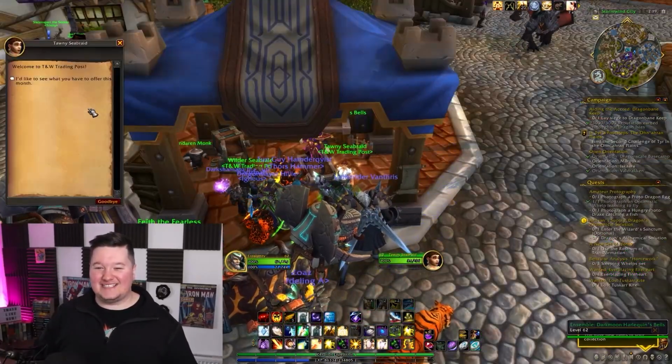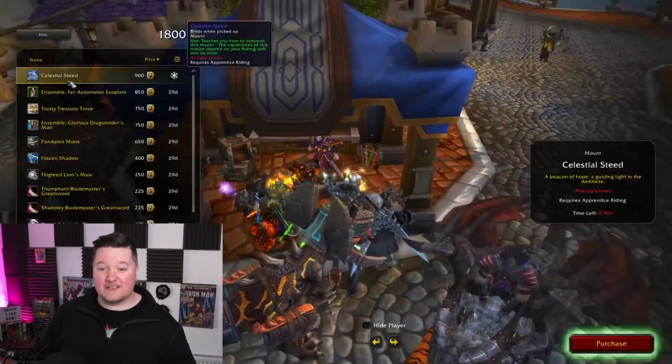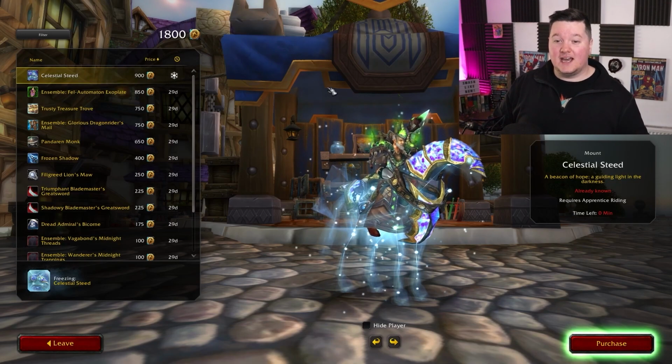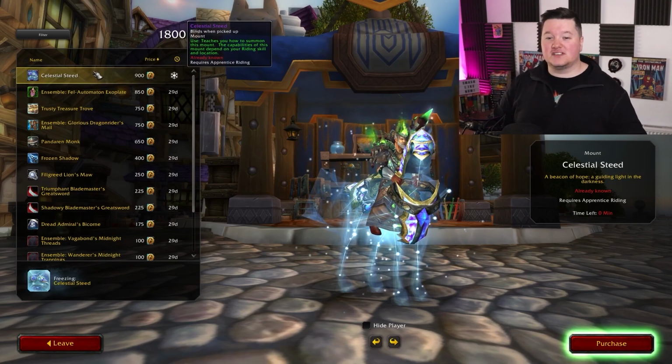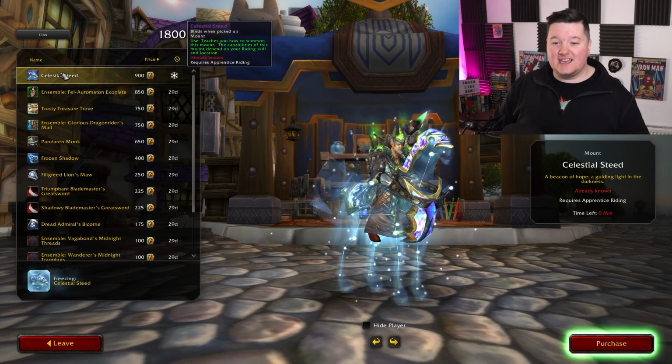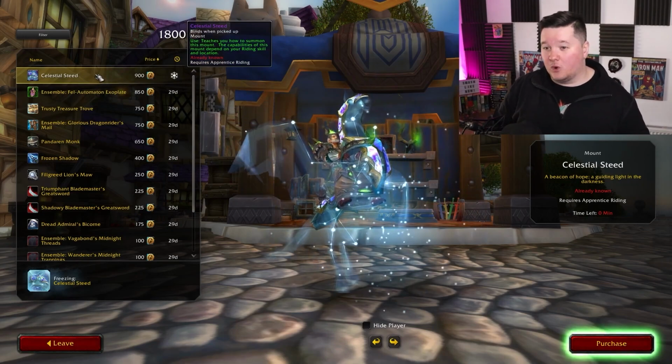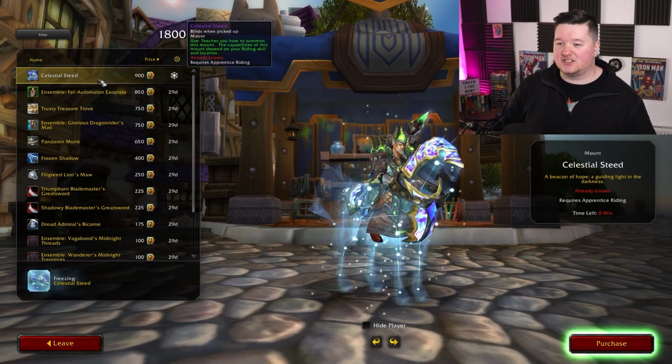Hello, Tawny Seabraid. I'd like to see what you have on offer this month. And for me, I actually have the Celestial Steed. I froze this last month by just dragging this down to here, and I was able to freeze it. It was really cool, and I'm really happy. I have bought the Celestial Steed. It is such a cool mount.